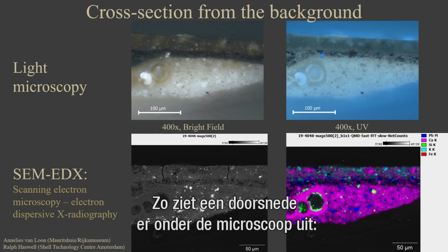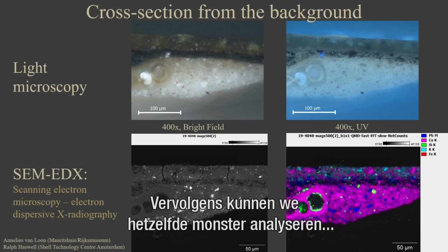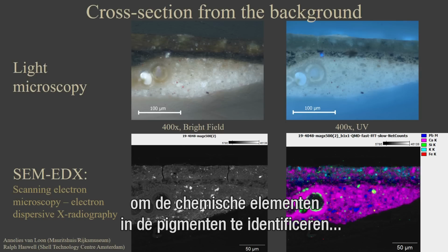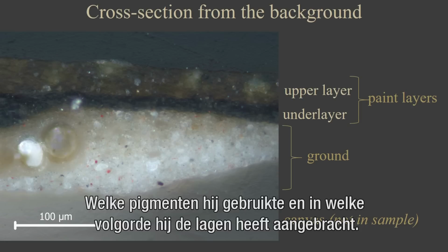This is what a cross-section looks like under the microscope. We can look at it with different types of light and see the pigments in the different layers of the painting. Then we can analyze the same sample with more advanced techniques like SEM-EDX to identify the chemical elements in the pigments like lead, calcium, or iron. From this tiny sample, we can learn a lot about Vermeer's working process, which pigments he used, and the order in which he applied the layers.